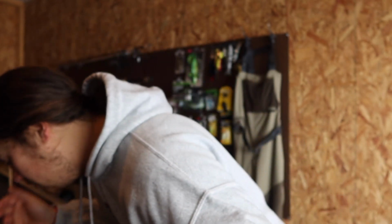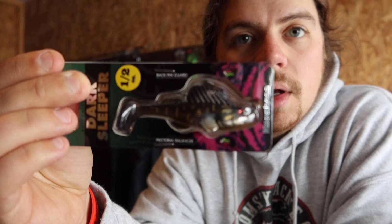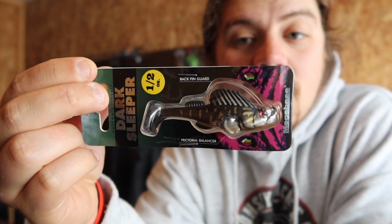And honestly, I think it's all about the size. I've thrown other baits similar to this, same size. I've been throwing the Dark Sleeper lately. This has been another bait that I've been having a lot of confidence in, and I love this bait. Mega Bass makes really good stuff, and people could say, oh, it's expensive. We're fishing, okay? Fishing is expensive. If you really love it and care about it, you will spend the money.